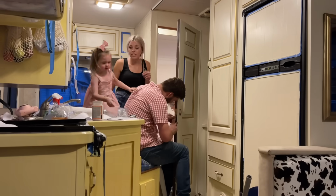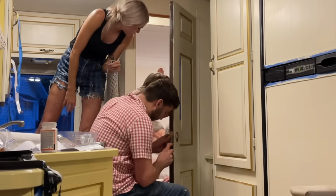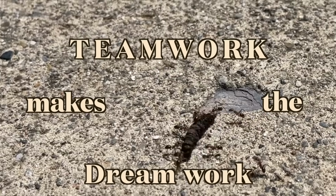Back at the RV, while I did some detail painting, little Ariel and JJ worked on replacing a knob. Meanwhile, my dad painted the bathroom. We all worked at the same time because teamwork makes the dream work.